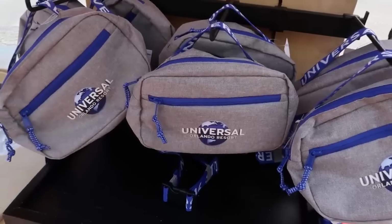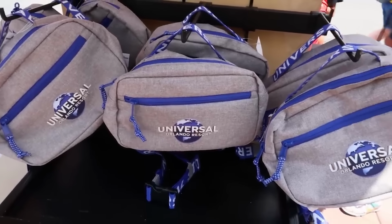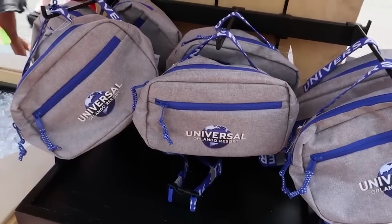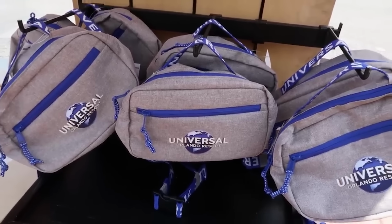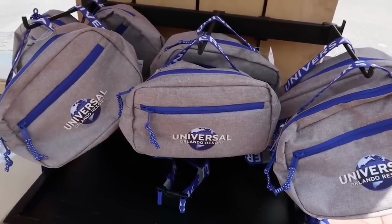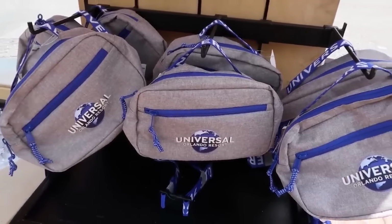Here is a Universal bum bag for $30. I'm not going to call it a fanny pack this time. I know my UK viewers kind of get a kick when I say fanny pack, so I'll use their term bum bag instead of fanny pack.